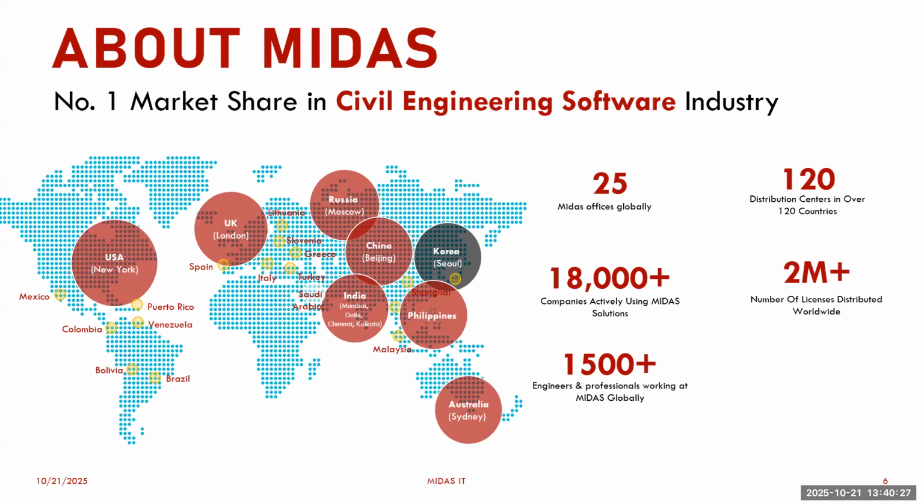MIDAS IT operates from over 25 offices globally and has distribution centers in around 120 countries. Our software is used by more than 18,000 consulting firms with about 2 million licenses distributed worldwide. This clearly reflects the trust global engineering companies place in our software solutions. And to cater to our users in the best possible way, MIDAS IT operates with more than 1,500 professionals internally.